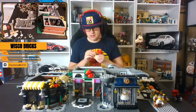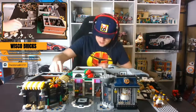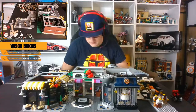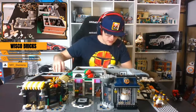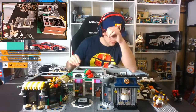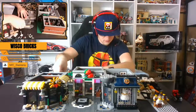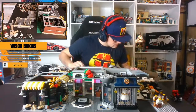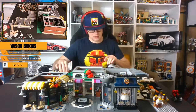Looks like this is supposed to be a little sink or something like that right here. Very cool. All right, then we get to put on a bunch of these tan bricks as well. I think that's it for that step. That's what it looks like.